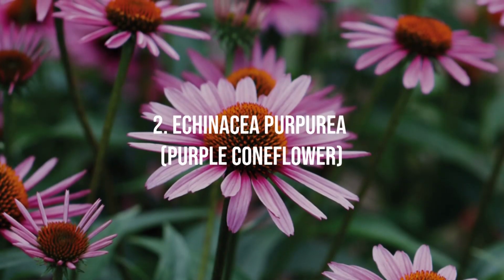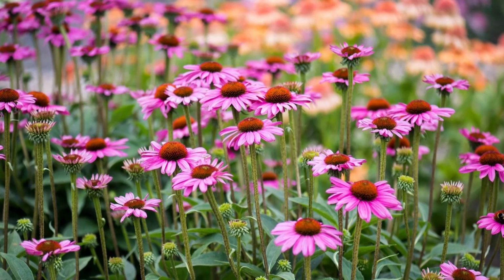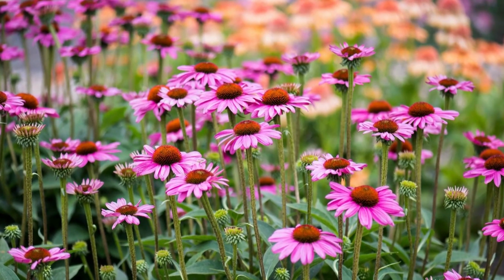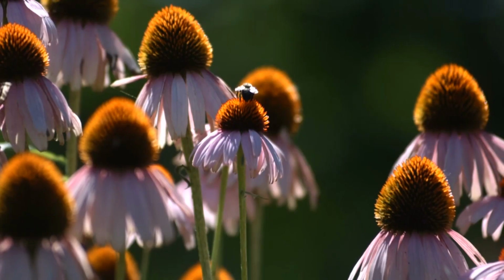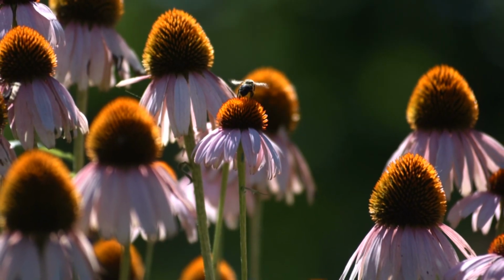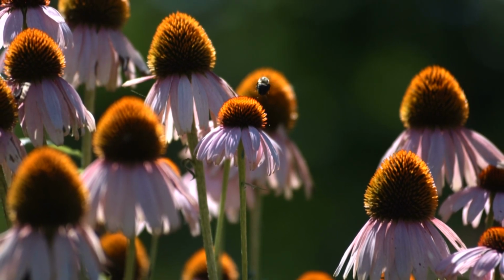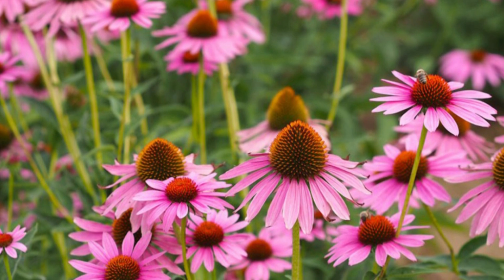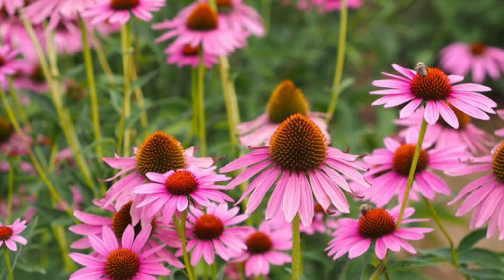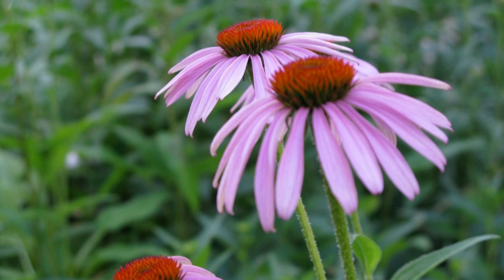2. Echinacea purpurea, purple coneflower. Next up is the Echinacea purpurea, commonly known as the purple coneflower. This perennial is not only beautiful, but also beneficial for pollinators. Its vibrant purple petals and golden center attract bees and butterflies, ensuring a lively garden. Echinacea blooms from early summer to early fall, and is known for its resilience against pests and diseases.